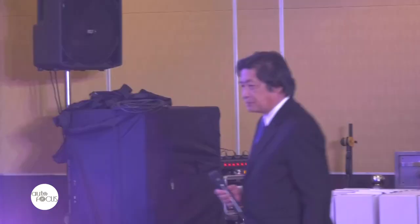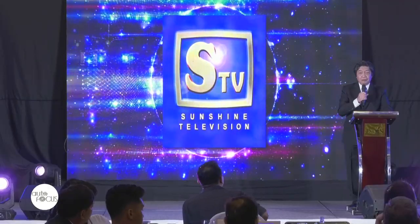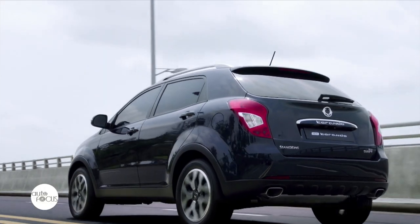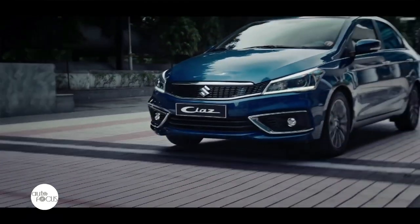This is something we've been doing for the last 15 years, been counting the Autofocus People's and Media's Choice Awards. You have 80-20% attribution, and from there you work out a consolidated score across the five categories for standard and the four categories for premium luxury models.